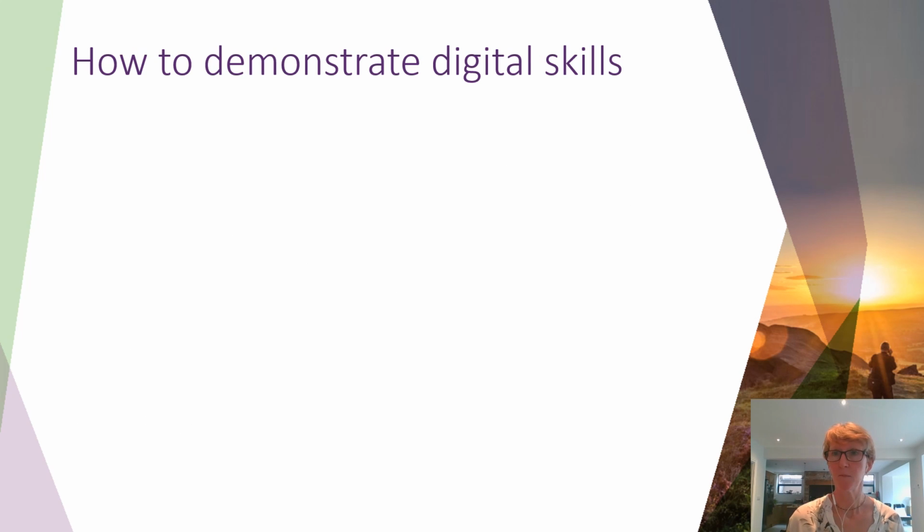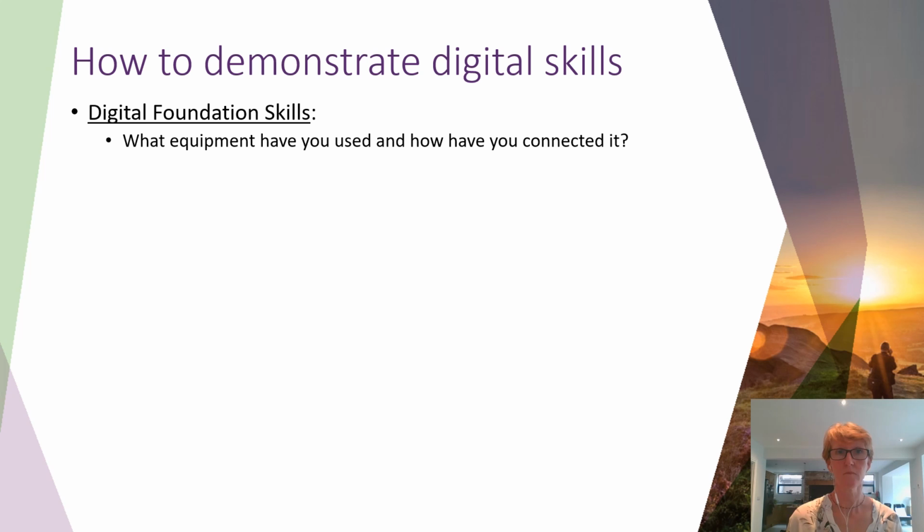So how do we demonstrate our digital skills? Well, in terms of foundation skills, that's pretty straightforward. It's really being able to say what type of equipment you've used, whether that's a laptop, a PC, a tablet, a mobile phone, and how you've managed to use that. Maybe you've connected it to multiple screens, and have you ever connected it to the internet? And was that by a hard connection, or have you used Wi-Fi? All these mechanisms are worth demonstrating.